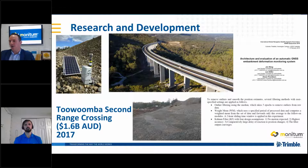So if you are interested in some of what we discovered there, we did publish a paper for the International Global Navigation Satellite System Association back in 2017. And if any of you are interested in getting a copy of that paper, we'd be more than happy to share that with you. Probably just contact Riley, or you can send us an email after the presentation. We'd be more than happy to share it.